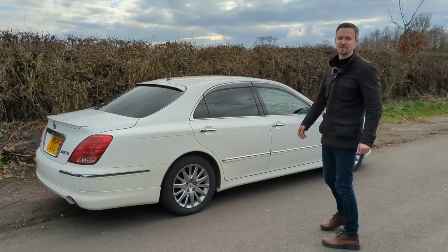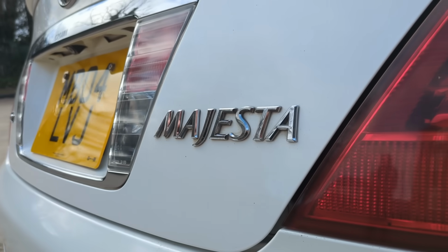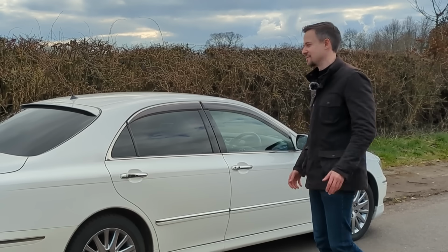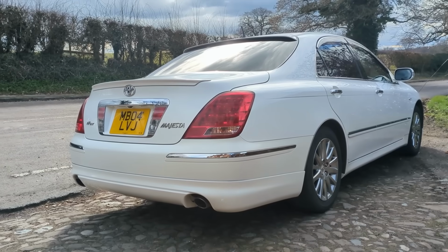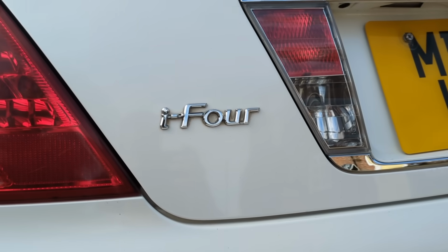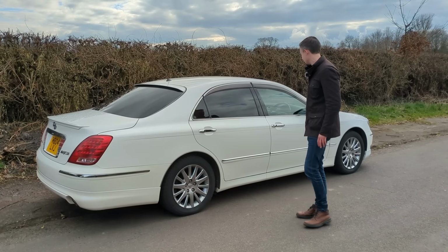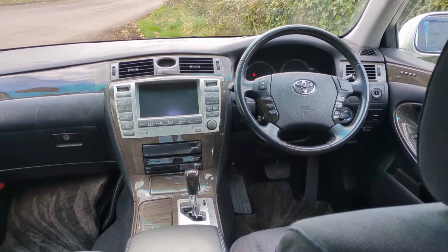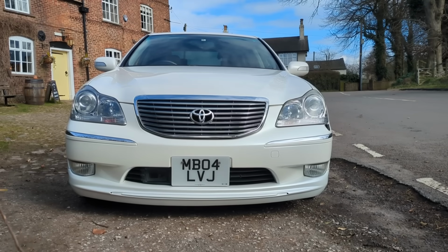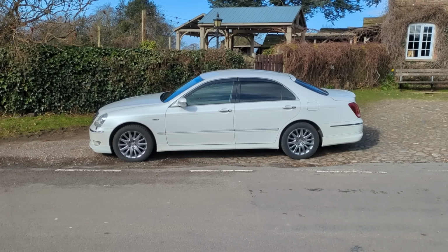It's the Toyota Crown Majesta, which is the absolute top of the line Toyota Crown, which again is a name we've never seen in the UK, but in Japan it carries serious weight. Very uniquely Japanese, based on the Lexus GS, and obviously going up against cars like maybe the E-Class and the 5 Series, but not really. It's a very unique car designed for Japanese executives, government officials, maybe the police even. It's a super unique experience, at least in the UK.